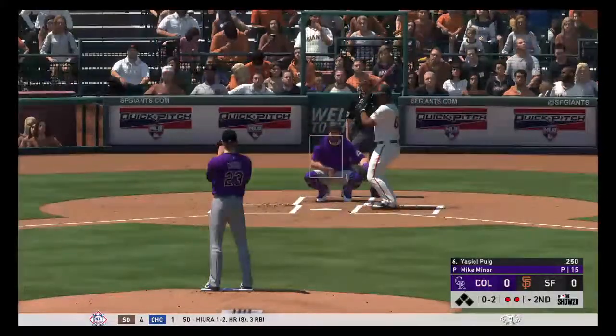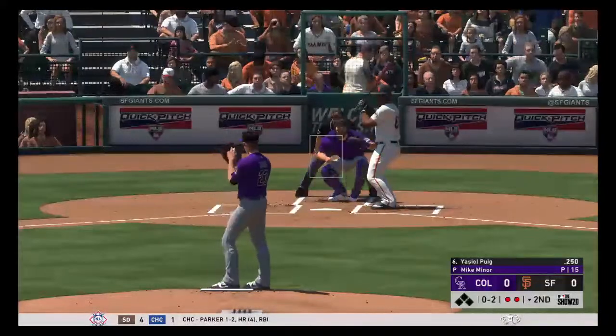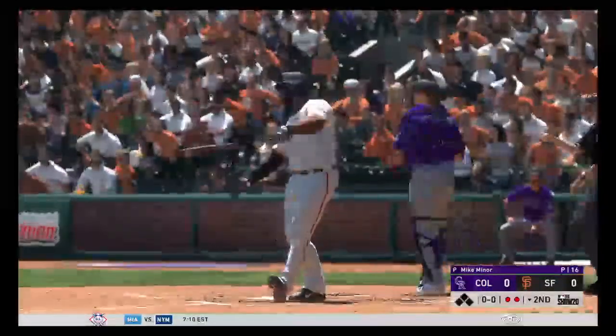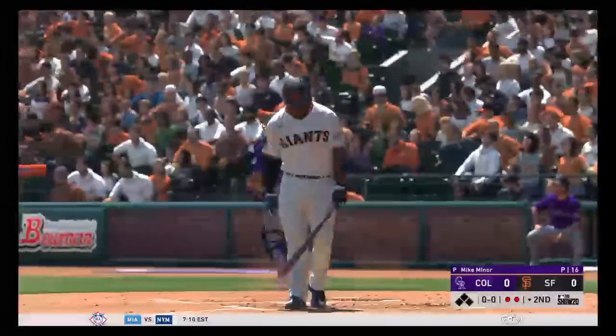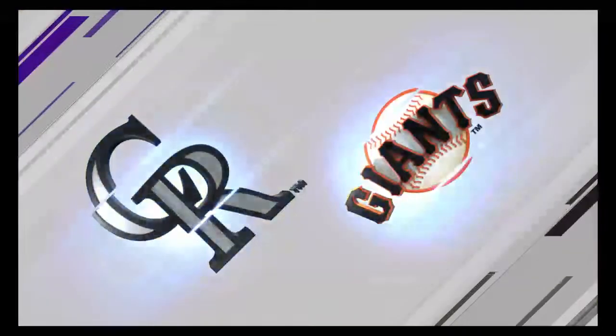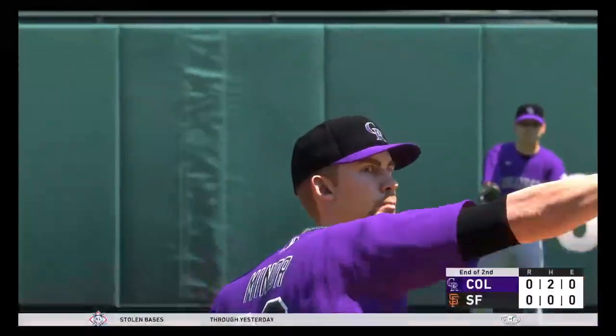Hey, this is an amazing inning right here. Attacking the zone, keeping his defense invested. Chance to get off. And we'll have to leave it there as this is strike three, and that will retire the side. Giants down in order. We'll move to the third with no score.